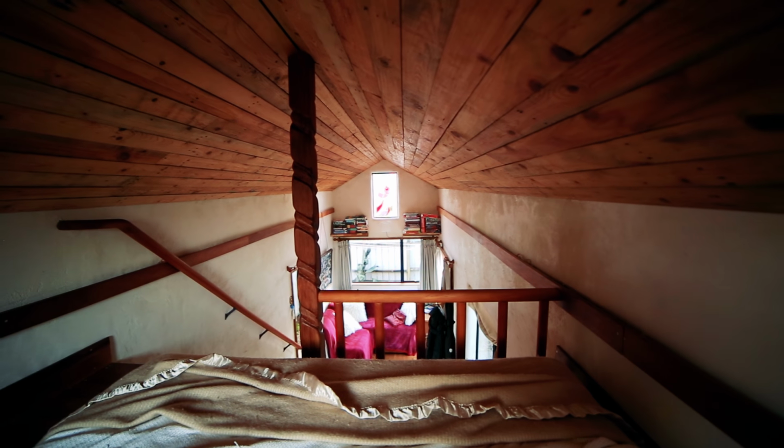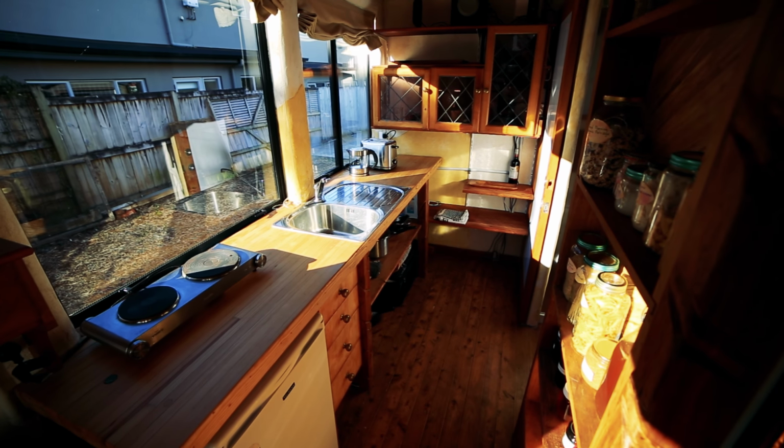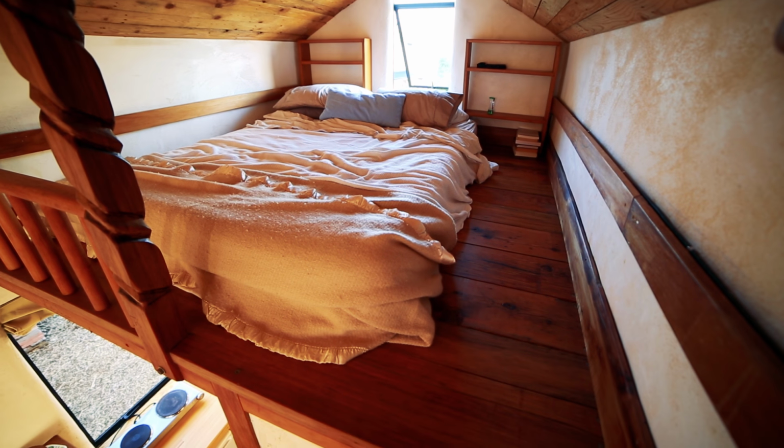You have poured so much of your own labor into this build, as well as being incredibly thrifty with the sourcing of the materials for the project. Do you have an estimate of the cost of this tiny house? Yes. So despite all of that, it still ended up costing about $40,000.